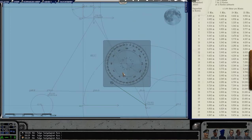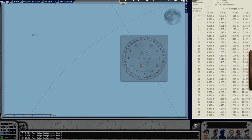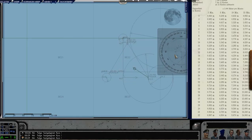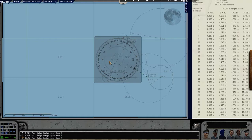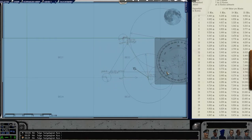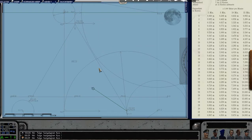So reverting the course means that this one is actually pretty much exactly 330 degrees. And then this one obviously is just the reverse, which translates to 210 degrees on the southbound leg.